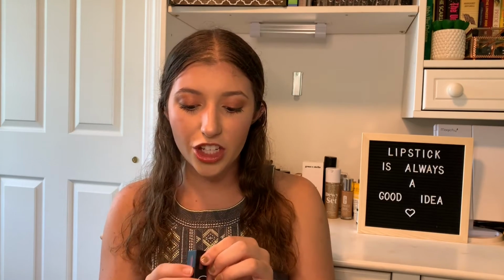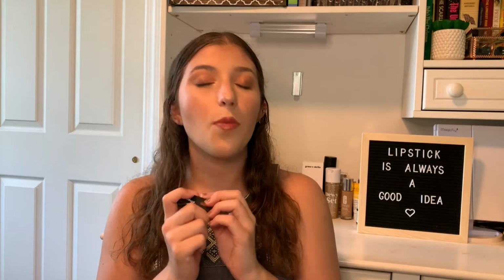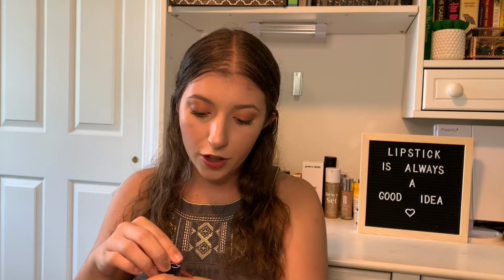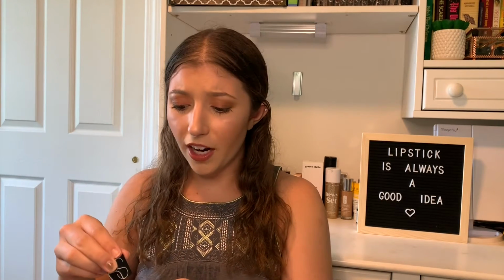Next up at number 5, I have a newly discovered favorite. This is the Powermatte Lip Pigment from NARS. It is in the shade American Woman, and boy am I obsessed with this. It is slowly becoming one of my favorite lip shades. These next 3 or 4 shades are very, very similar to this, so I know what you guys are probably thinking. You're like, all of these are the same shade but just from different brands, but to me at least they're all a little bit different. This one is a very, very liquidy formula, so you have to be super careful when applying it.